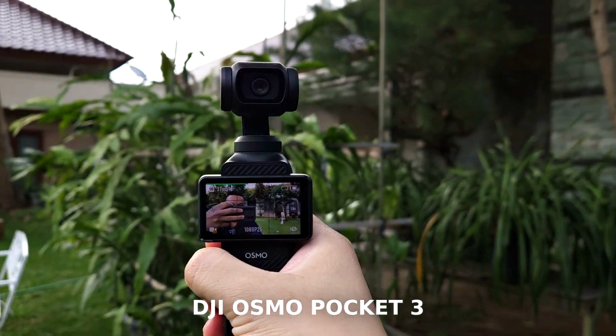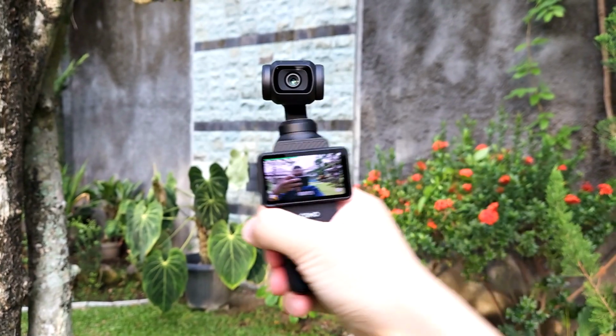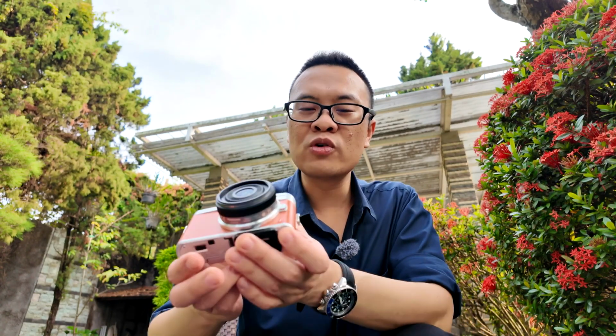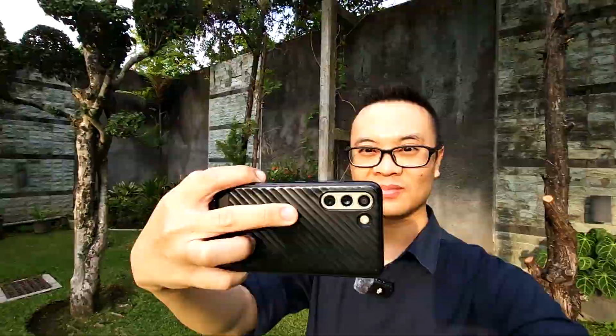It's the DJI Osmo Pocket 3, a small vlogging camera with built-in gimbal. I think it's really nice for walking around, so you get stable footage with that smooth gimbal. I mean, you can replace this type of camera with the previous cameras that I just mentioned. You can vlog with your mirrorless camera, with your phone, or with your action camera, and you can still get good enough result. But there are some drawbacks of using those cameras instead of a dedicated vlogging camera.